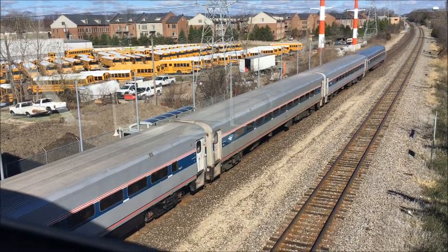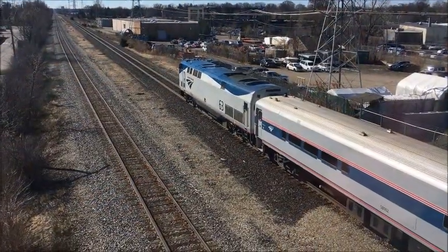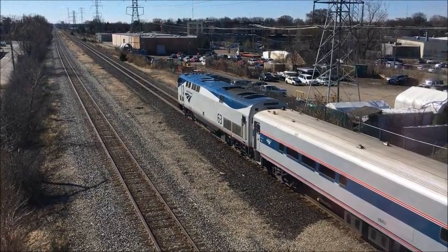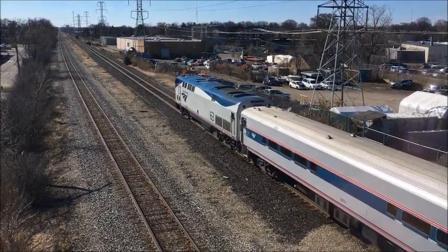Now this is a typical consist of the Wolverine service train, which this is. 5 cars, generally 4 cars and a cafe car. Now as the train departs, the next stop will be Royal Oak, which is about 6 minutes down the track.